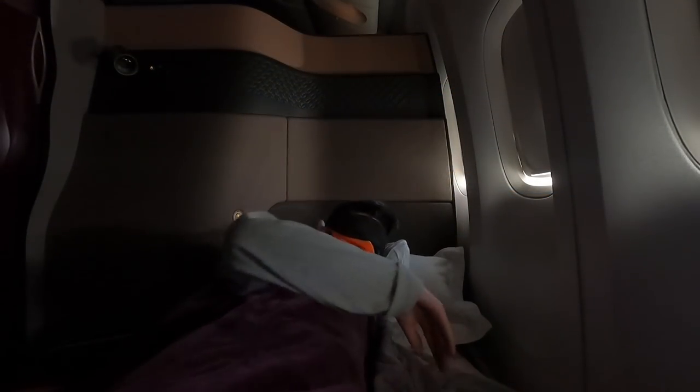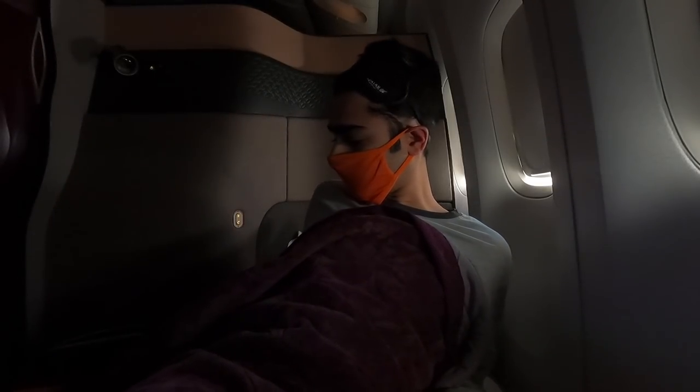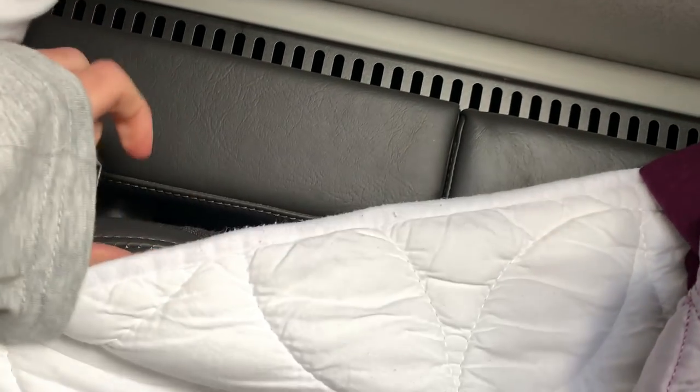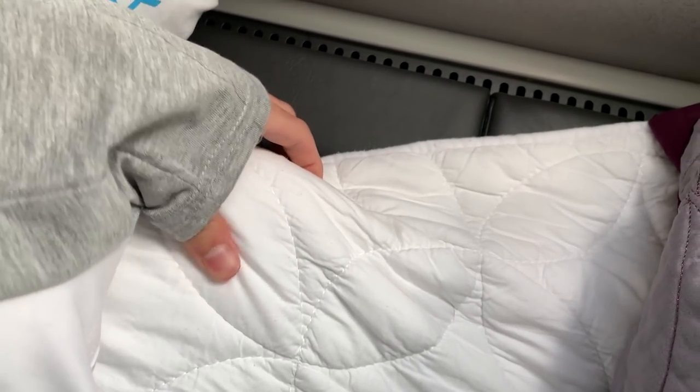I woke up about 4 hours later. It was broad daylight outside and we were cruising somewhere over Bosnia. Overall, the bed was comfortable and I slept very well. However, one downside to this seat is that because the headrest is so large, it juts into your back as you lie down and you can still feel it even with the comforter in between.